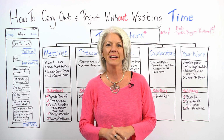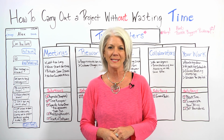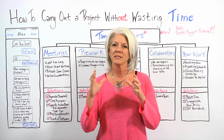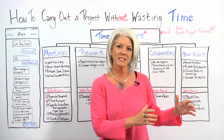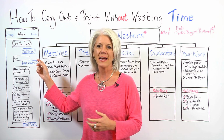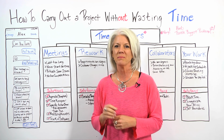Today we're talking about how to carry out a project without wasting time. We're going to talk about some of the common time wasters, some simple solutions, and a process you can use to quickly frame yours.